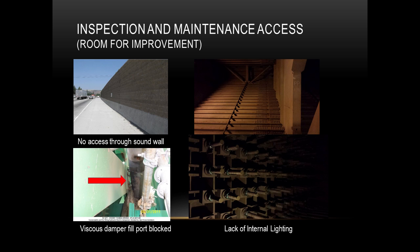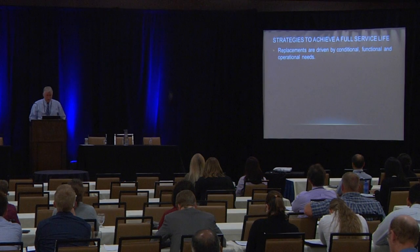So, I mean, it's an awareness to think about these things. Someone's going to have to inspect this and maintain it. So if we're going to do a big box, put lighting in there. If it's steel, put power in there too, because you're going to need power tools at some point.